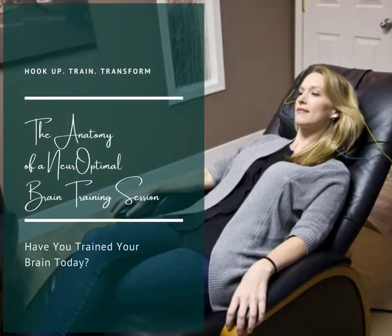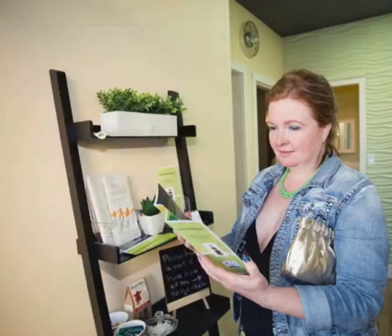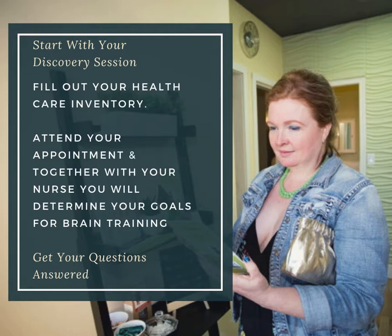The anatomy of a neurooptimal brain training session. Have you trained your brain today? Start with your discovery session, fill out your healthcare inventory, and attend your appointment, and together with your nurse, you will determine your goals for brain training.